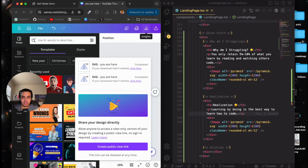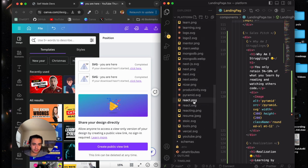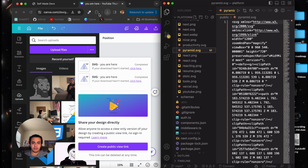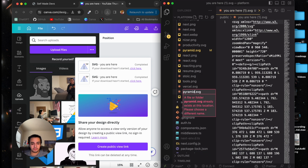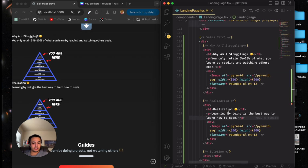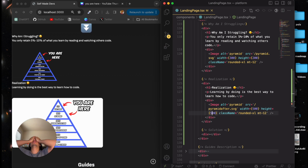This initial one, we have to be pretty careful about how we approach. In public, remove the pyramid, download this pyramid and name it pyramid, and the second pyramid will be pyramid after, because we want to lead them there. So what we can do then, I hope to God this works, please work. Landing page, pyramid.svg, pyramid after .svg.